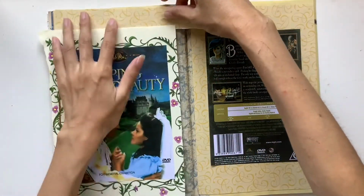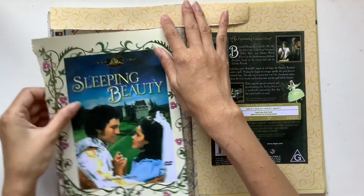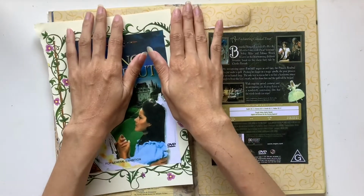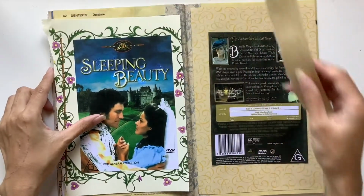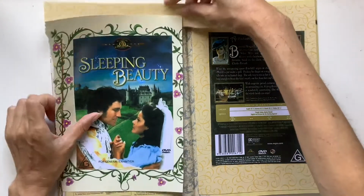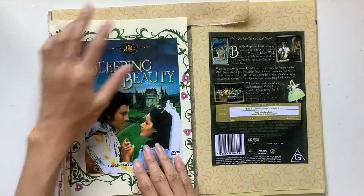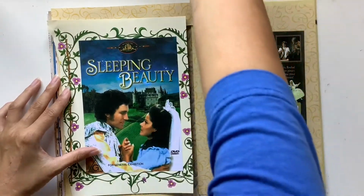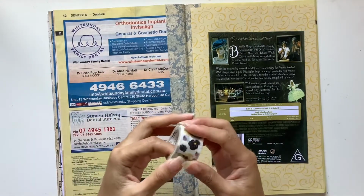I was playing around with whether to use this leftover piece here to cover up the phone book, but like I said, I went with the washi tape option just to give a bit more decoration to the page. And yeah, it's a really simple page, this one, because I guess the DVD covers were so large when I printed them out.